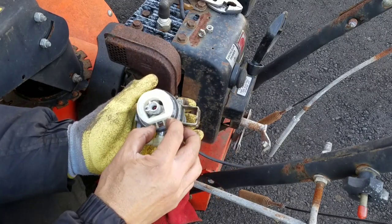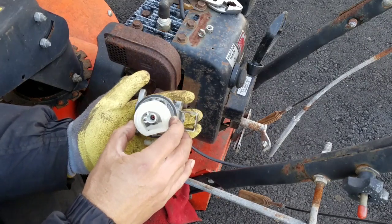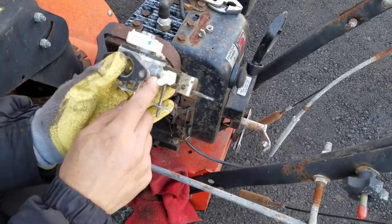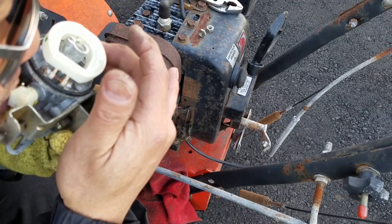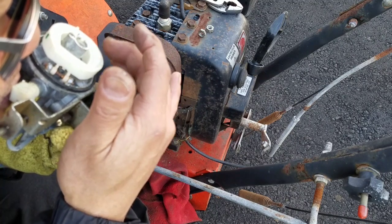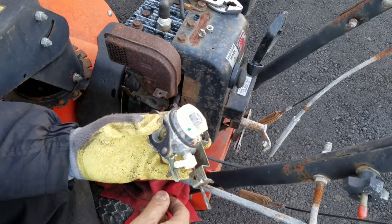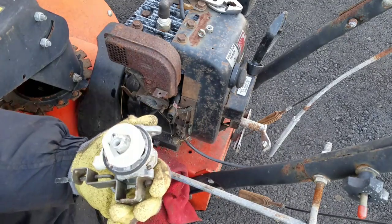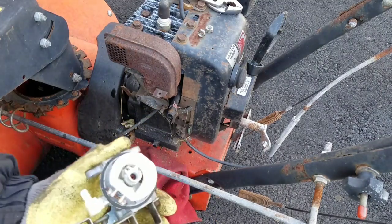It doesn't look very dirty, and the gasket seems to be okay. To test this float and needle to see if it seats, blow into this nozzle. Must be crazy, but that seems pretty good. Looks like I should just find a bowl for this and a nut. Put that on and see what happens.